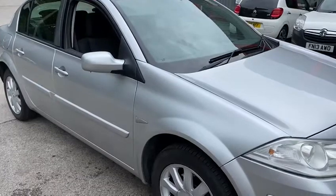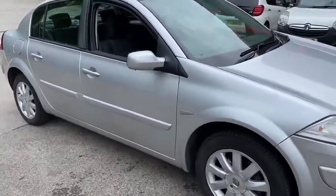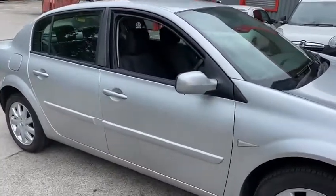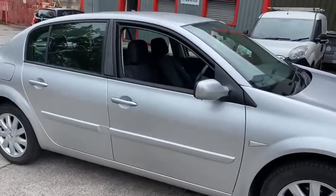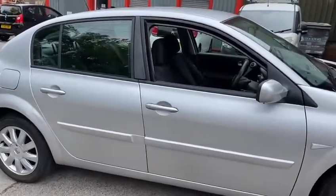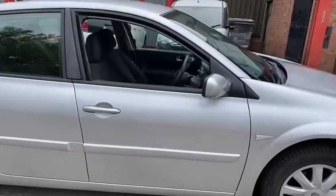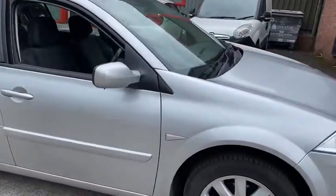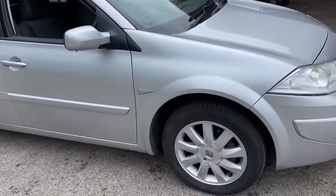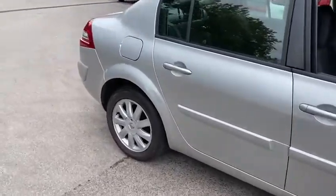It's done 115,000 miles, which averages out about 9,000 a year. It's had 3 owners from new, but it's pretty evident that they've really maintained this very well, and they've not been frightened to spend money on it, replacing brakes and so on. Just looking at the car, I think this is a Diamond Ink model, where there's quite a few extras above your basic. It's got very nice alloy wheels on it. I'll show you the interior in a moment, but we'll just have a walk on the outside.